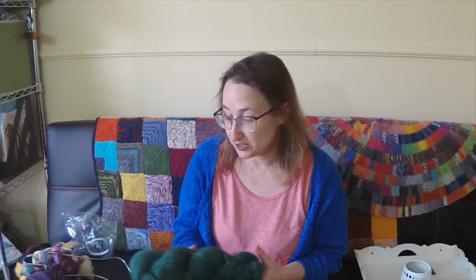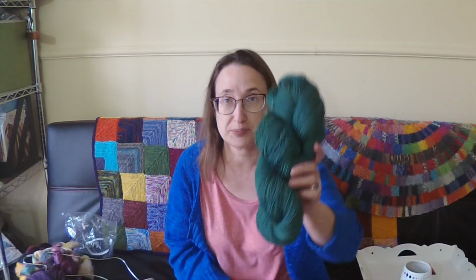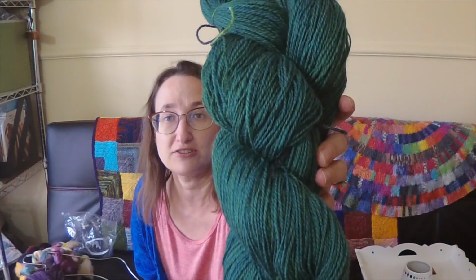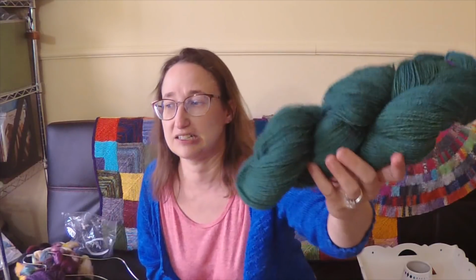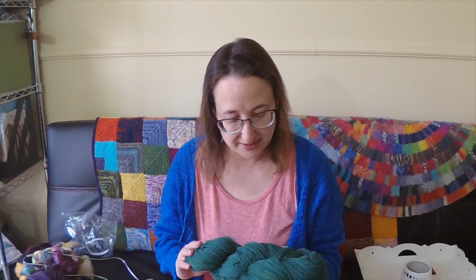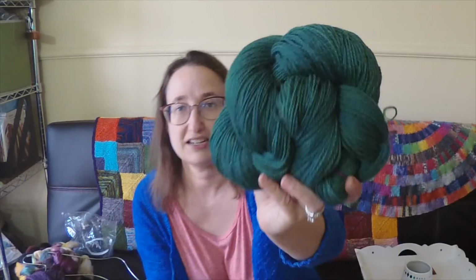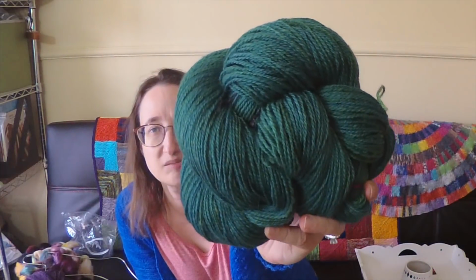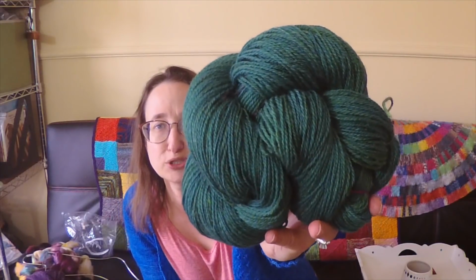Last week I showed you some green that I wanted to spin. It was called Blue Spruce, and I finished it up. My guess is it's between 550 and 600 yards, which puts it about probably a sport weight, sport to DK weight, and it is beautiful. I don't know that the monitor will show you the subtleties. It is green, but it's also got a little bit of blue. It is a semi-solid. Like I said, it's called Blue Spruce.